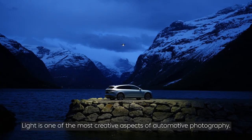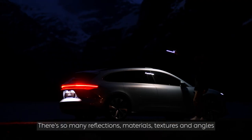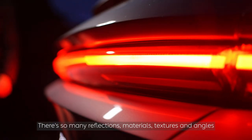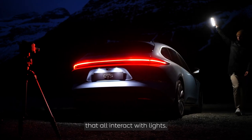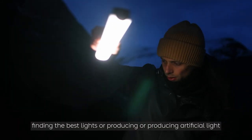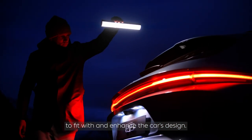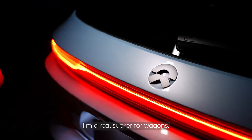Light is one of the most creative aspects of automotive photography. There's so many reflections, materials, textures, and angles that all interact with light. So a lot of my planning is around finding the best light or producing artificial light to fit with and enhance the car's design.